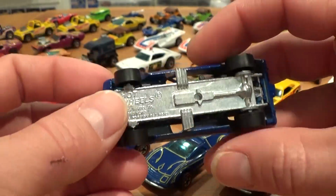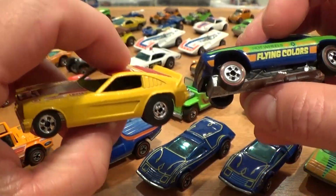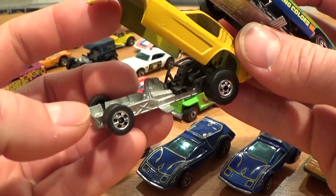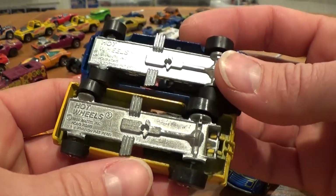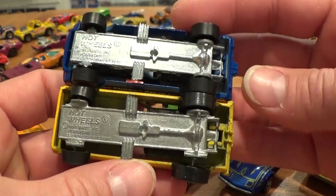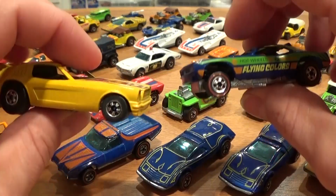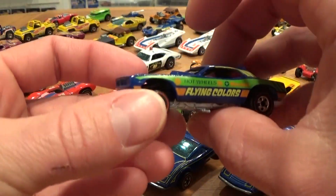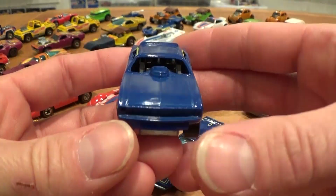But interestingly, this car shares the base with the Show Hoss, and I have a 1977 example here, also a funny car. As you can see, it doesn't have that stand, but the base is exactly the same. Same wheel dimensions and everything. So an interesting little history on that. We'll see that again, of course, when we get to the 1977 video for the Show Hoss.